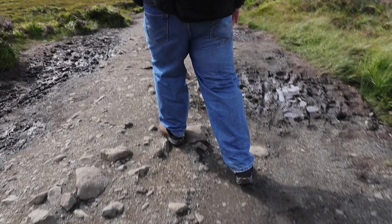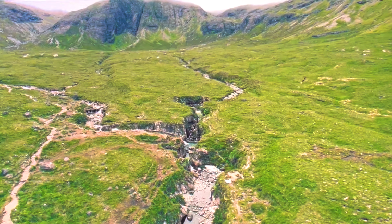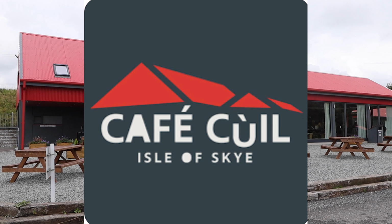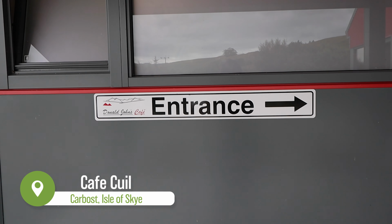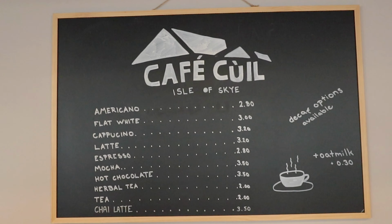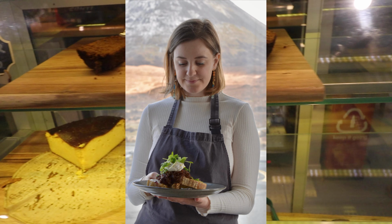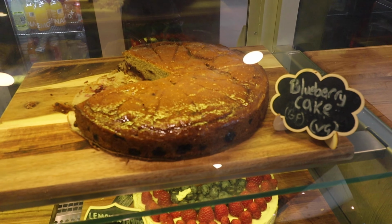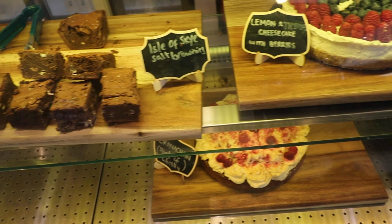After a wonderful adventure at the Fairy Pools, we began our journey back to Portree. We were both feeling a bit peckish, so when we saw Cafe Cuil, we had to stop. Cafe Cuil began its story in the heart of Hackney, East London in 2019 by award-winning chef Claire Coghill. Now based back on the Isle of Skye, the cafe has been reborn in this idyllic setting of Carbost.